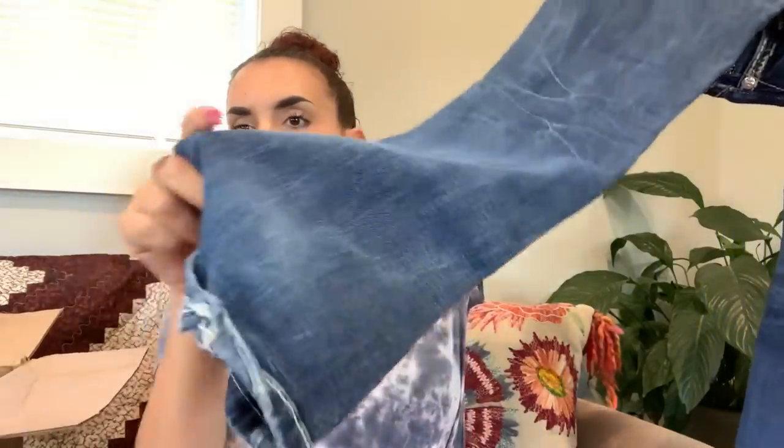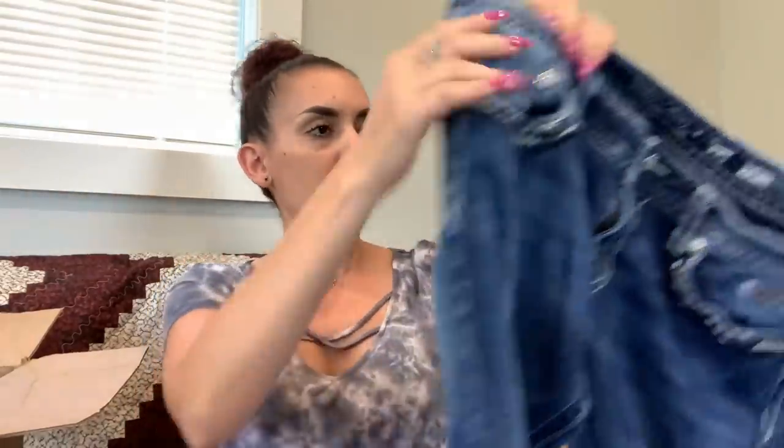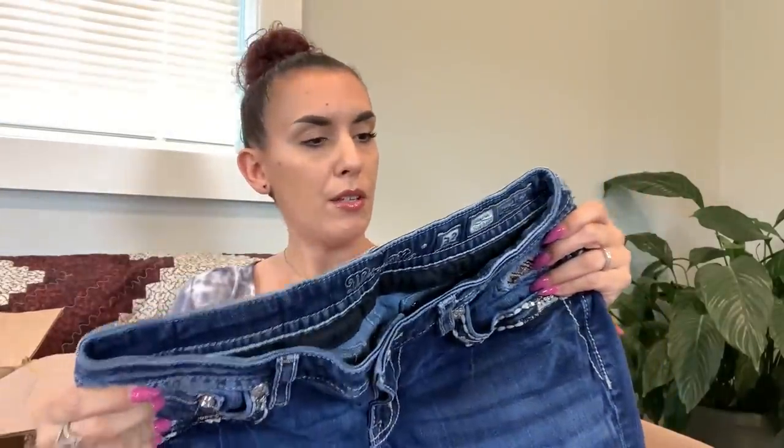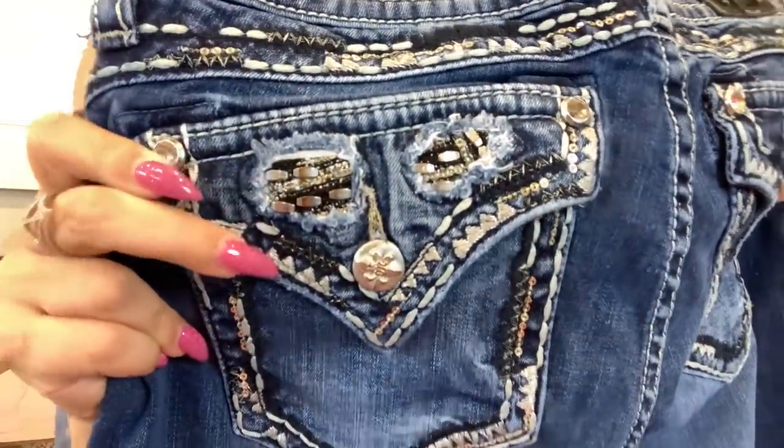There is a little bit of distressing at the bottom because somebody was dragging it, these are a little too long for the person, but it's just on that one side. The other side doesn't have it. So these are actually really nice. There is a teeny little bit of wear on the beads. See right here?